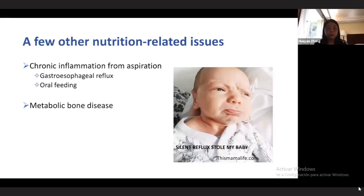Now, for the rest of the talk, I want to talk about some of the other issues related to nutrition care, and this includes chronic inflammation from aspiration, either from reflux or oral feeding, and metabolic bone disease. So let's look at this example first.